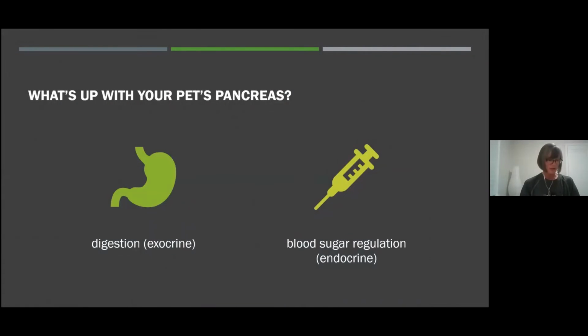What's up with your pet's pancreas? I'm not sure if everyone knows exactly what the pancreas is or where it lives. So I'll just briefly say it's located in the upper abdomen. In dogs and cats, it's really close to the stomach and the liver and the small bowel.